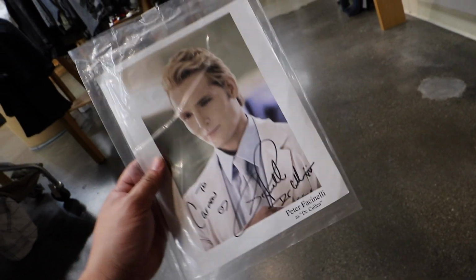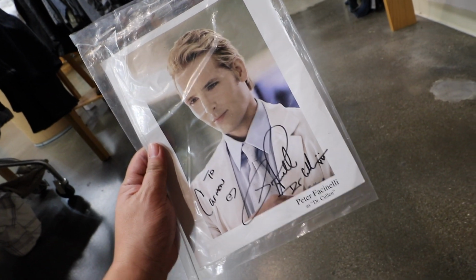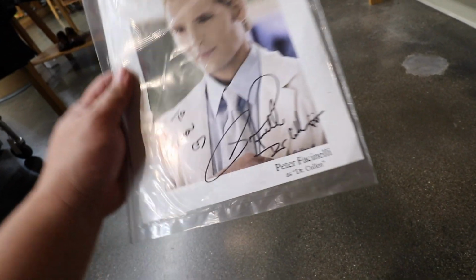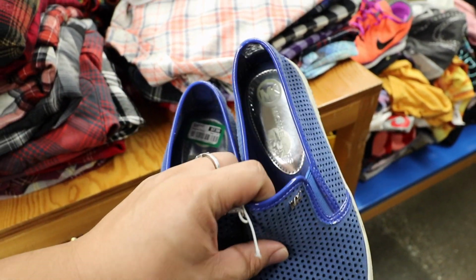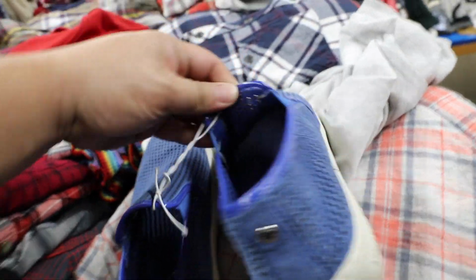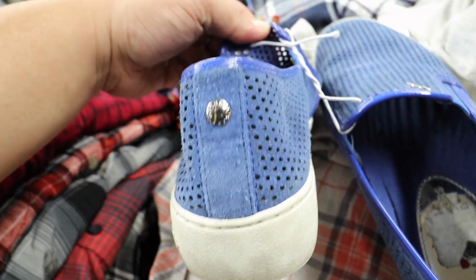Oh my gosh, it's Carlisle from Twilight. Oh my gosh. That is so funny. Peter Facinelli is Dr. Cullen. It's signed to Carmen. Look at how cute these Michael Kors are. The perforations, $7.99. What size are these? I don't think I can find it.